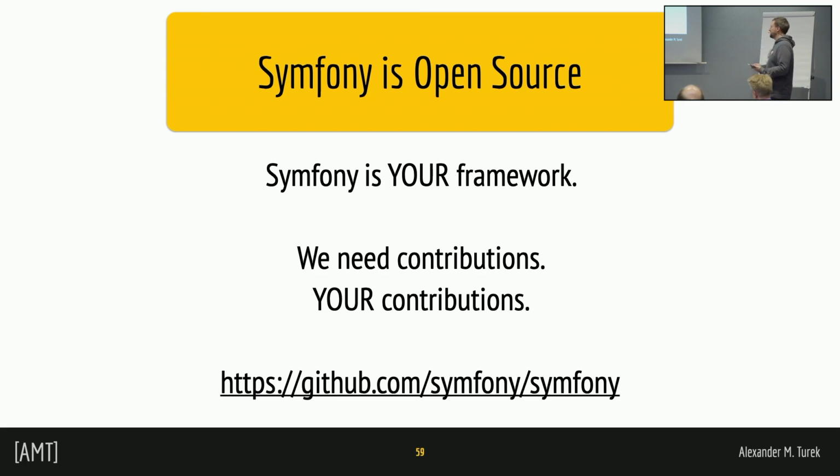And yeah, this is our GitHub page. You probably know it already. If you can improve Symfony, then we are happy to accept any pull request that does so.